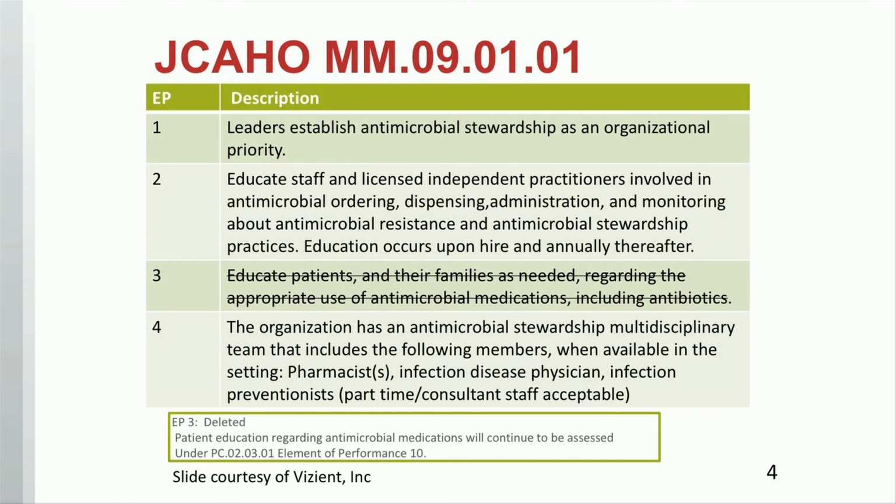Joint Commission Medication Management Standard 9.0101 is what hospitals have been looking at for the last year, because these went live January 1st, 2017. They're essentially mirroring the core elements from CDC, that hospitals need to show that antimicrobial stewardship is a priority for their facility. They need to be educating licensed and independent practitioners that have privileges at that hospital upon hire and annually thereafter.